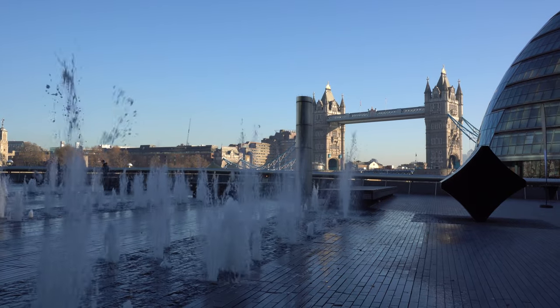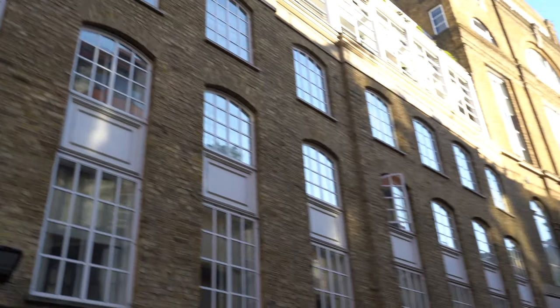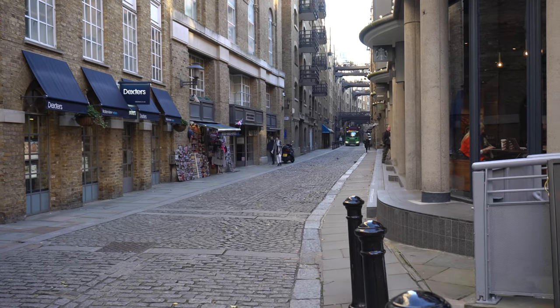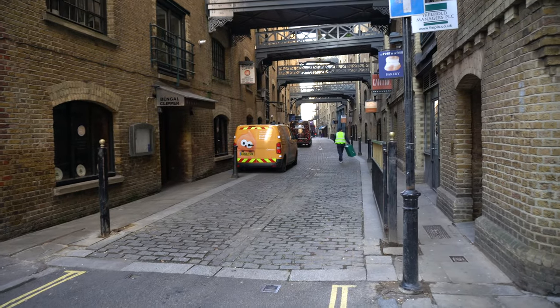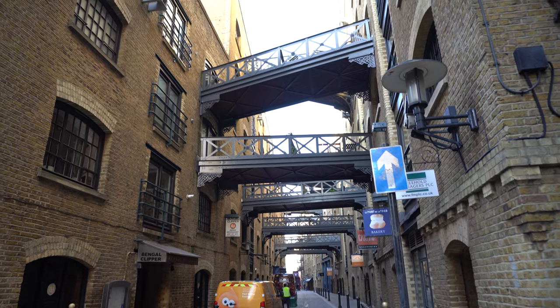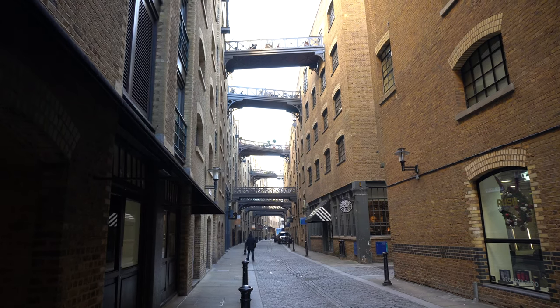It is called the Shad Thames and consists of warehouses that were built some 150 years ago in the Victorian era, located next to the Thames River. Now, of course, the warehouses have been converted to high-end apartments, no surprise there. What makes the alley so fascinating are the overhead walkways, which are now being used as balconies for the luxury flats.